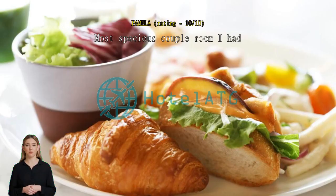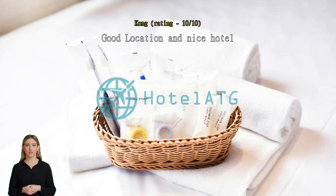Spacious toilet. Definitely enjoyed my stay at Kawagoe because of the hotel. Good location and nice hotel. This hotel is located nearby the train station and mall, surrounded with food and shopping. Decent hotel and spacious.